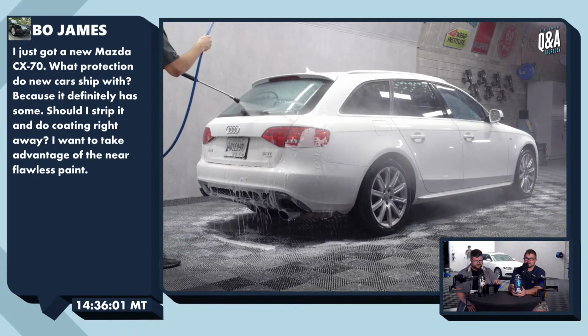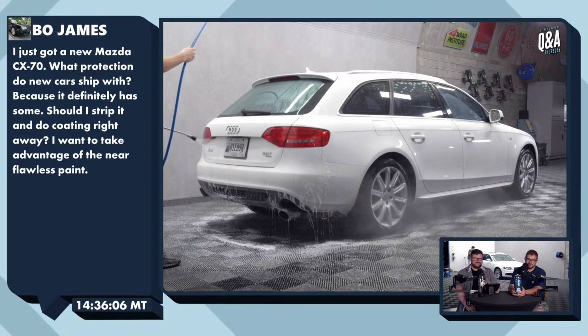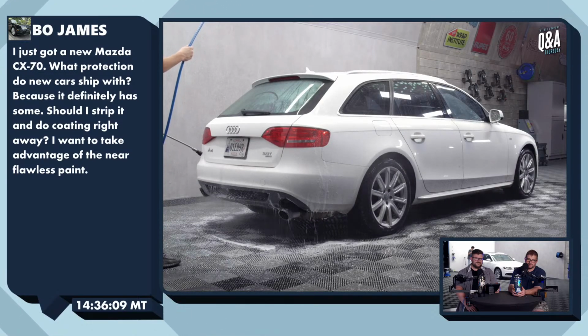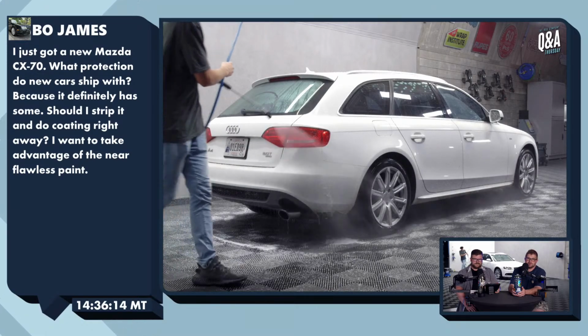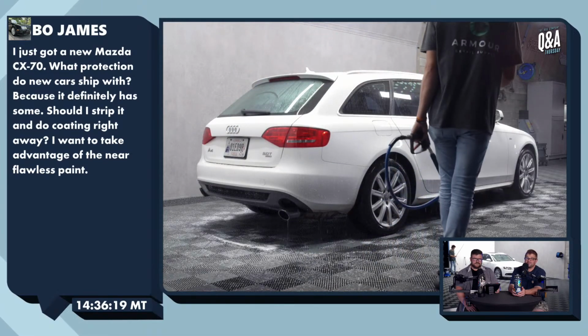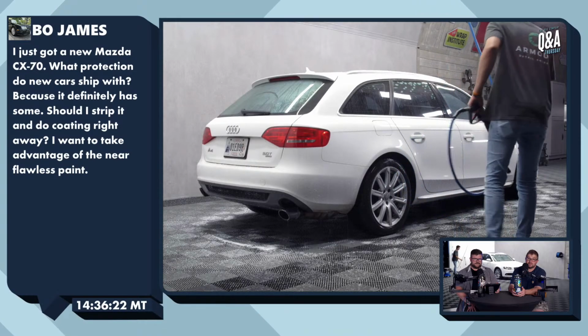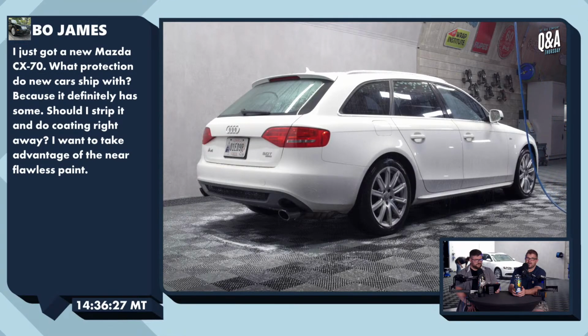And Bo James, what's Bo saying? Says, I just got a new Mazda CX-70. What protection do new cars ship with? Because it definitely has some. Should I strip it to a coating right away? I want to take advantage of the near flawless paint. Totally, you could do that. It's up to you. Most of the time newer cars will have some type of coating, some from the factory or at least from the dealer. There's 50,000 different names they'll use, but sometimes they'll have that whether you wanted it or not. Other times, certain cars may just be wiped down or cleaned with something like a spray sealant that has something left behind.